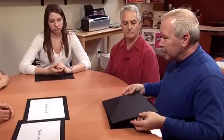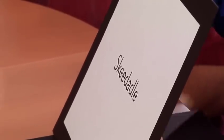We did love that. Okay. I'm going to turn it over to Matthew, and he's going to talk about some of the other names that we have. What we came up with next was Skedaddle. Even though we really liked Skedaddle, we decided to keep going. There's something that we think is even stronger than that.